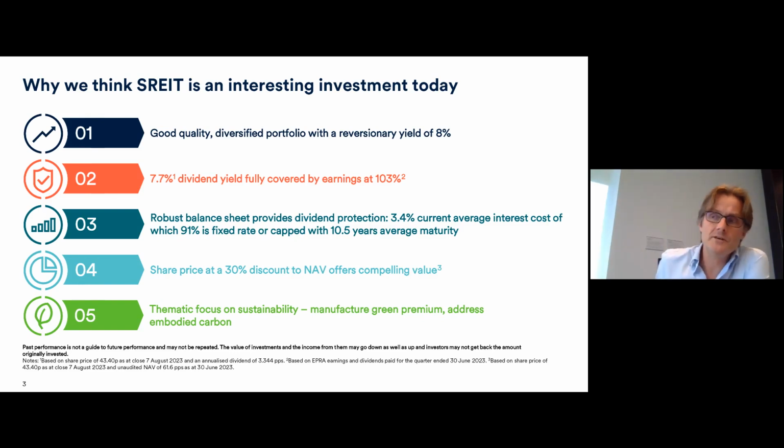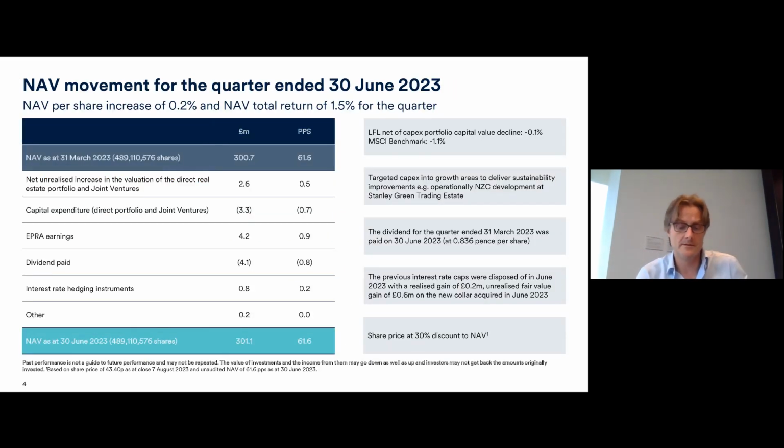And the final point to note, and more on this, I think, when we next present off the back of our interim results later in the year, we are continuing to evolve our strategy with an increased focus on sustainability. And this is all about a conviction that there is now an increasing green premium that occupiers are prepared to pay. And we think we can use our specialist expertise to drive value, exploit mispricing, and deliver more sustainable income growth over the long term.